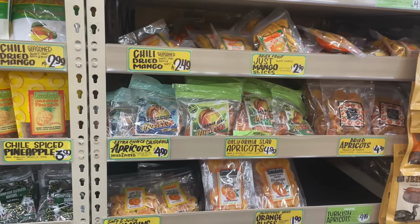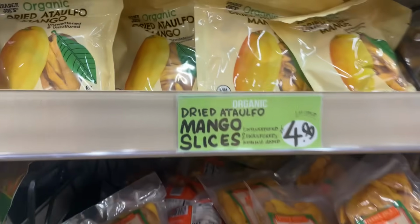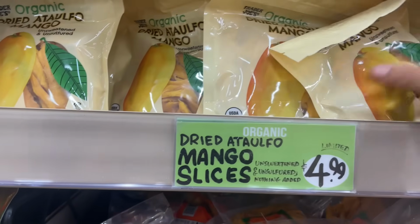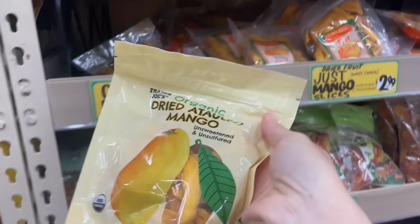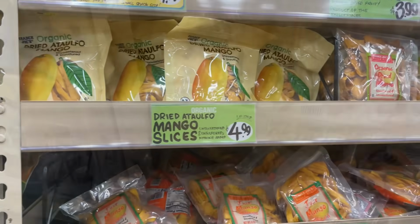And dried fruit is a really great option because you can get some fruit packed with vitamins and minerals, and it's shelf stable. You don't have to refrigerate it. These are really good, these dried mangoes. These are organic for $4.99.